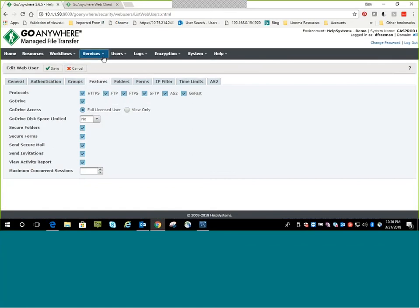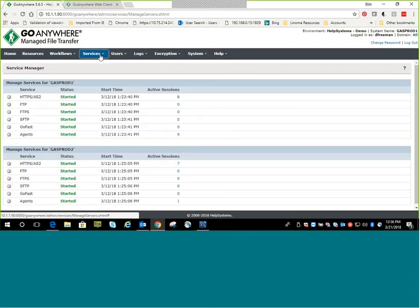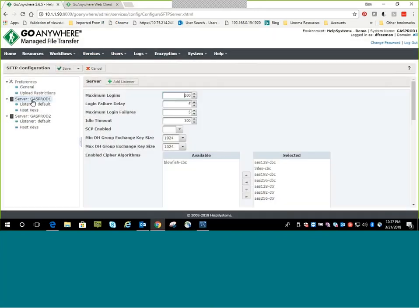So speaking of the services side, let's go to the service manager. This is going to get to all the service listeners that you are listening on as far as being a server. Now, you're seeing a duplicate because this is actually an active-active cluster in this demo environment. But let's take a peek at, say, the SFTP service here. You'll see a couple of access controls here, login failure delay, maximum login failures. This will help prevent brute force attacks.